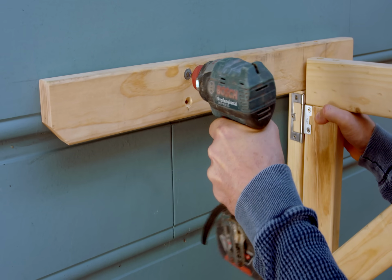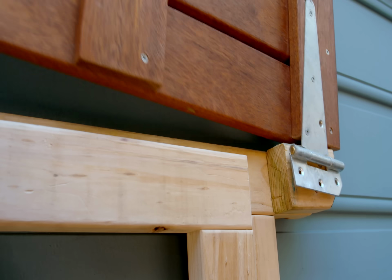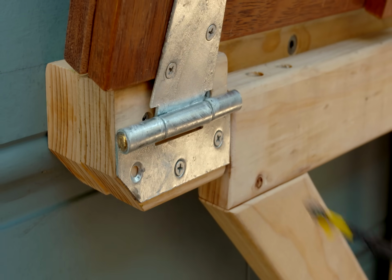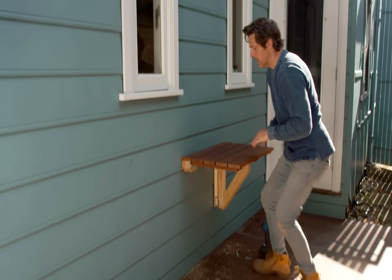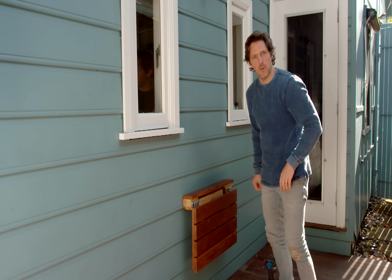There's three simple components. I've got a part which I'm going to screw to the wall. Then I've got an angle, which is going to fold in on some hinges, and I'm using some decking boards to just really dress it up. With that fixed to the wall, you can see we have a very nifty little table. It folds away almost as easily as it went together.